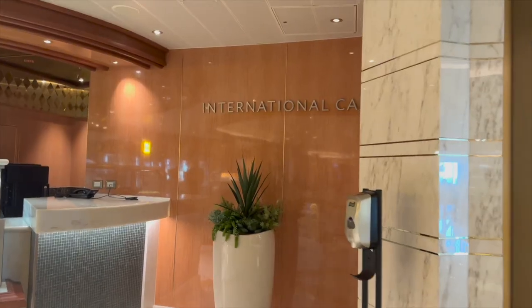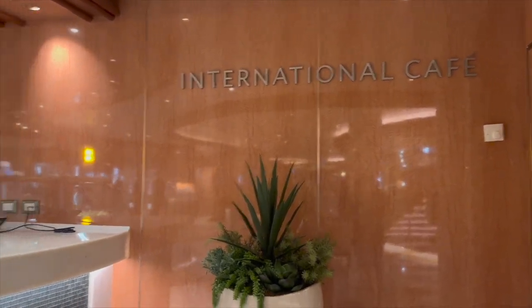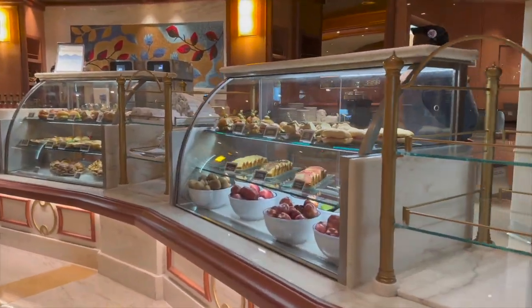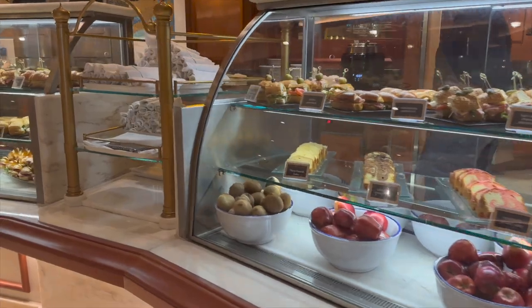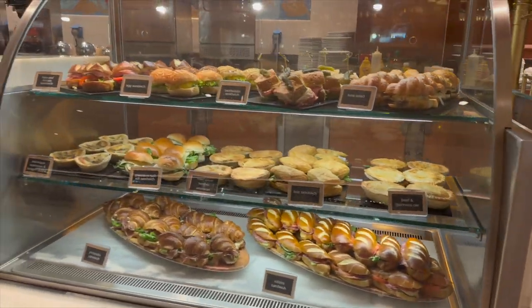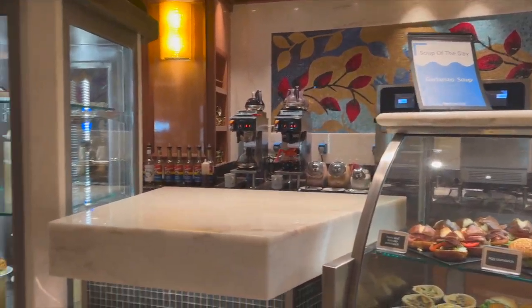This is the International Cafe. It is one of the complimentary cafes that opens 24 hours. You can grab a specialty coffee and a sweet treat or savory snacks at any time, and you can sit and relax in any of the areas around the cafe. The specialty coffees in this cafe are not included in your cruise fare.